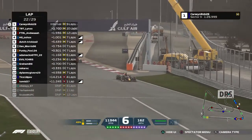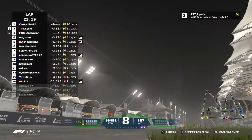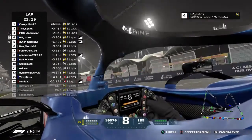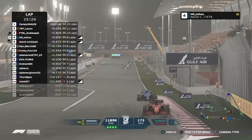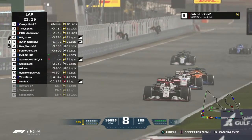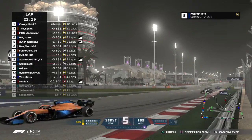Garwin Rob continues to lead. Lynx is in DRS range though. That will pull him closer by the end of the straight. Same with Oxox and Andoir. Oxox wasn't within the 1 second bracket this time, but he is now. So, up towards turn 4, he will have the run further back. That's the Williams changing places then. Evil Chris gets past his teammate.